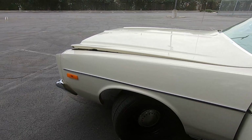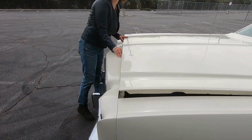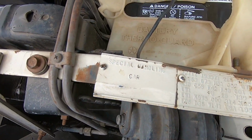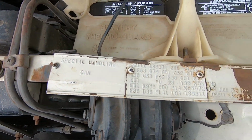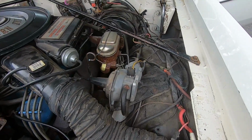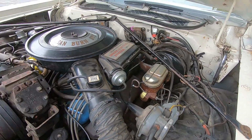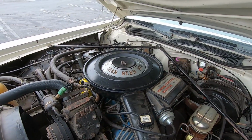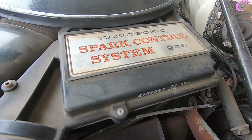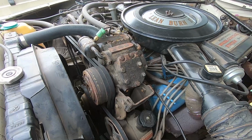In the Chrysler lingo, it's an A38 package car, which is the police car special, which basically means it's a special handling car. It's got 3 fender tags. It's got cruise control, which is not common on police cars of this era. It's got the electronic lean burn system, the electronic spark control system, depending on which decal you want to read. It's a 440, the high performance one.